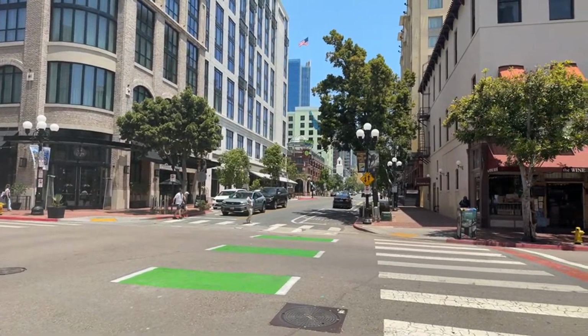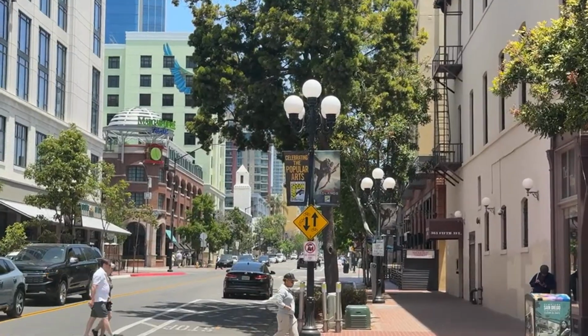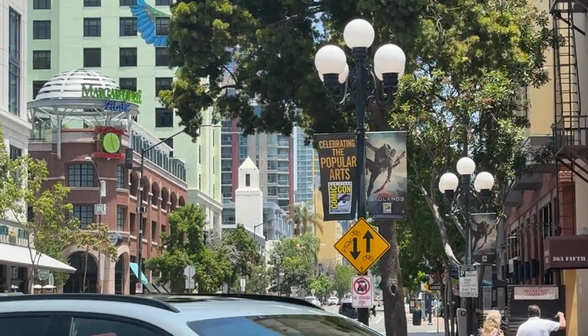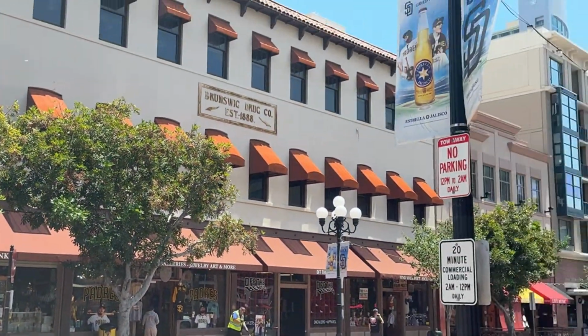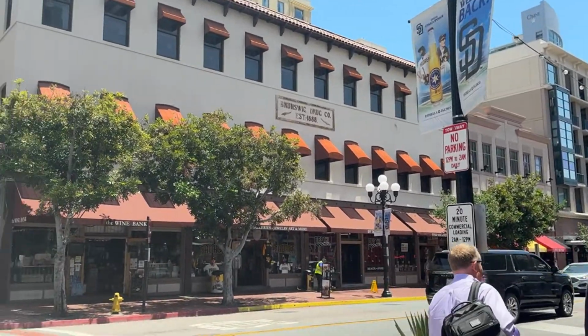Now, before we go any further, just to note, more Comic-Con banners there. So those banners, as well as the Tron Ares ones, are running parallel. So here they're on J, but on 5th itself, not yet. We still have the Padres and the Estrella Jalisco going there.